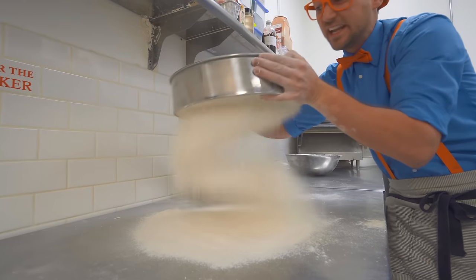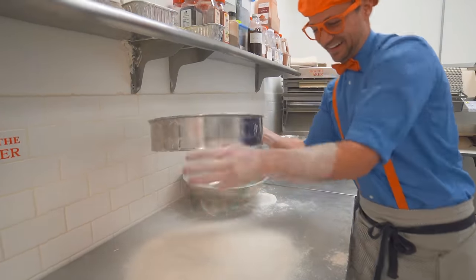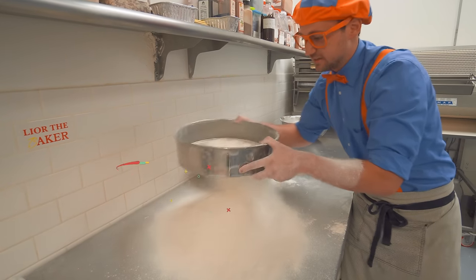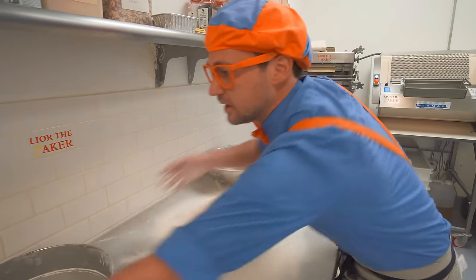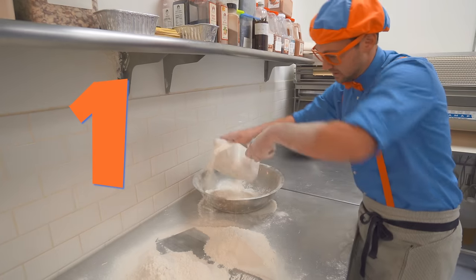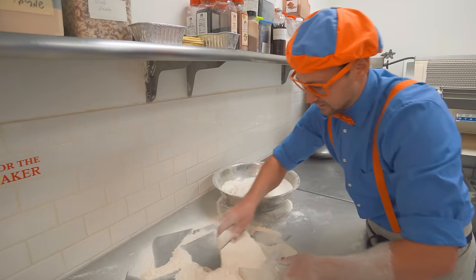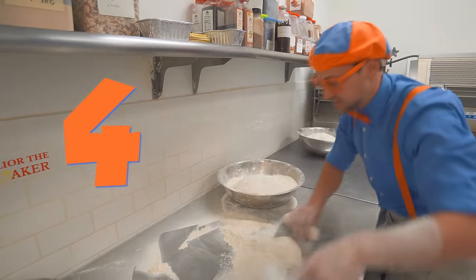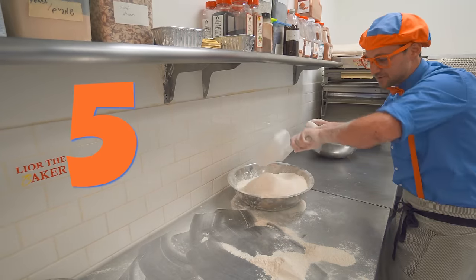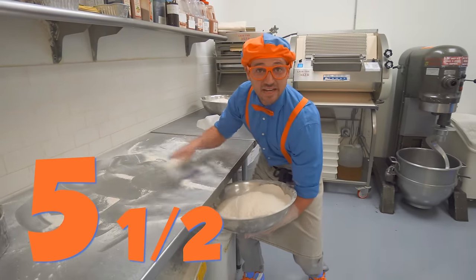Whoa! It's like it's raining special mix. Whoa! Just a little bit more. Whoa. All right. Now it's nice and fluffy. There we go. So, let's put it back in the giant bowl. All right. There we go. One scoop. Two scoops. Three scoops. Four scoops. Five scoops. Five scoops and a little extra. So let's call it 5.5 scoops.